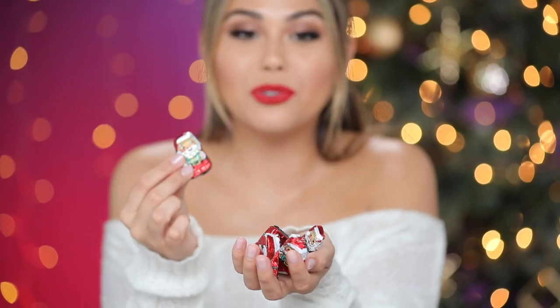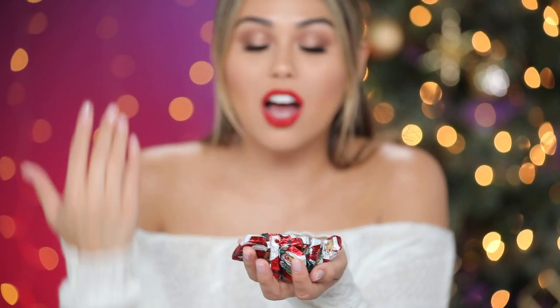I just think this is such a cute gift idea, and it's not too expensive. It shows that you're putting thought into your gifts, because you're kind of handpicking. You can even handpick different shades for different people if you know that this person likes reds, this person likes berries, this person likes nudes. You're handpicking it, but it's still very affordable. And also, who doesn't love chocolate?